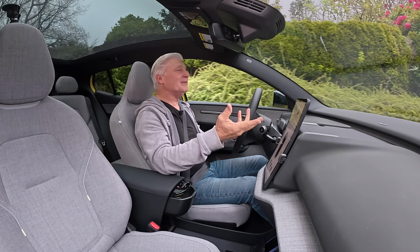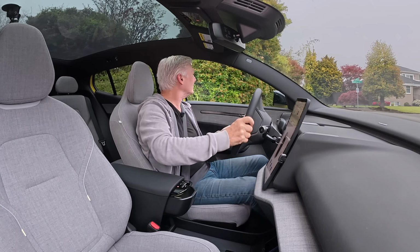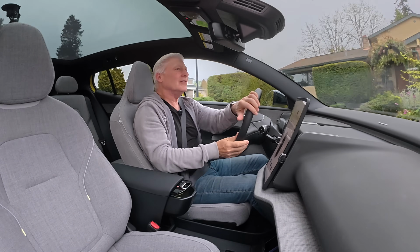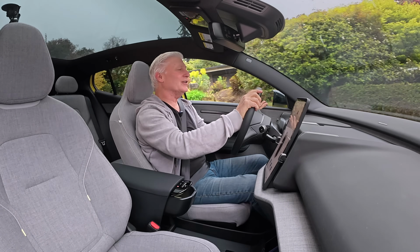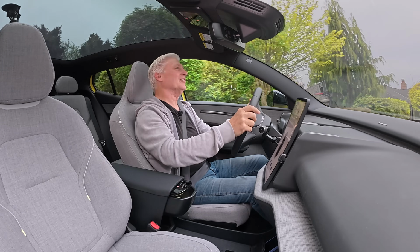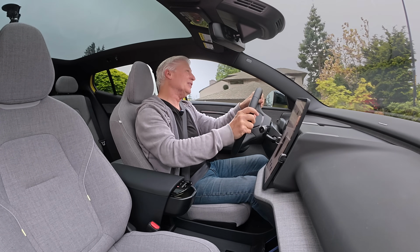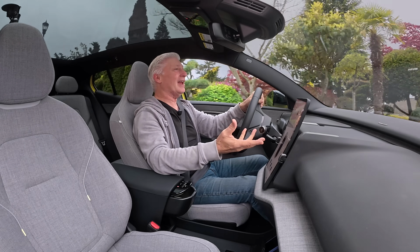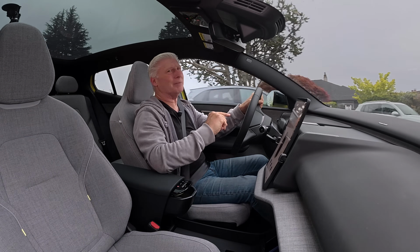The small size means that you're going to get parking spots that other people need to leave behind. It's fun to whip around in corners. Lots of power, visibility is good. Boy, would I like more hard buttons in this vehicle. Also, the price is a little bit dear. This is 48 grand. Would like a little bit more range too, if I'm being honest.